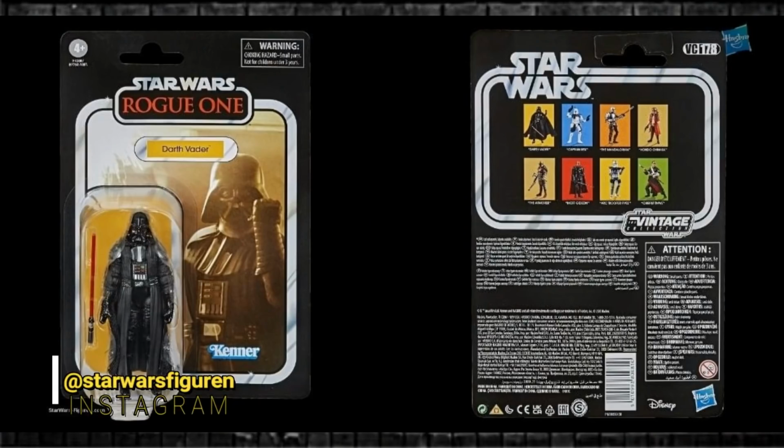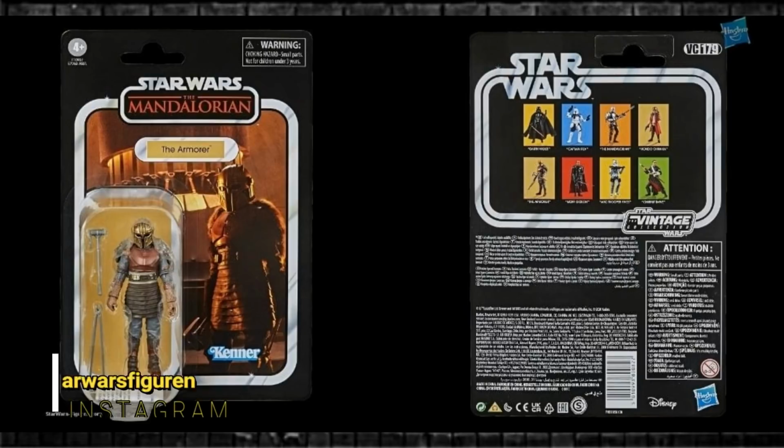Wave 16 has the following characters, and it's a big wave. It's not 4, it's 5 in the wave. Starting off with VC 178, Darth Vader, on the Rogue One packaging, as you can see his VC number in the corner there. Next up at VC 179 is the Armorer, which has already been revealed. That's the first time we see the back of the card.